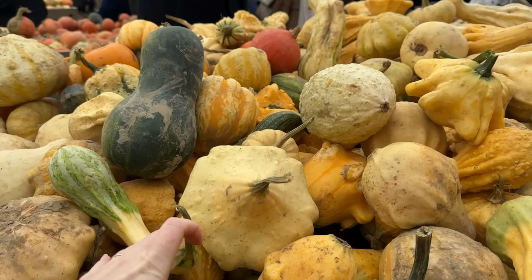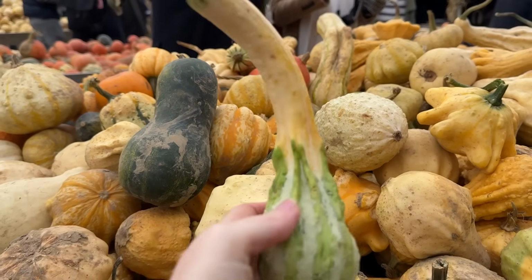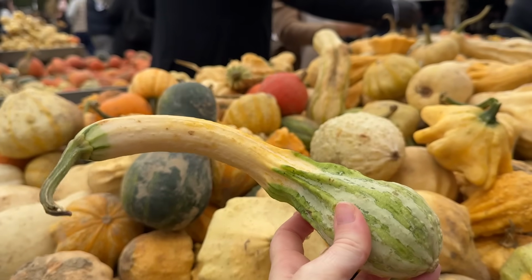We've got to all find the weirdest, gnarliest, ugliest pumpkin. I have found a great little crate here. Look at all of these. Look at this one. Oh my god, that is so weird.